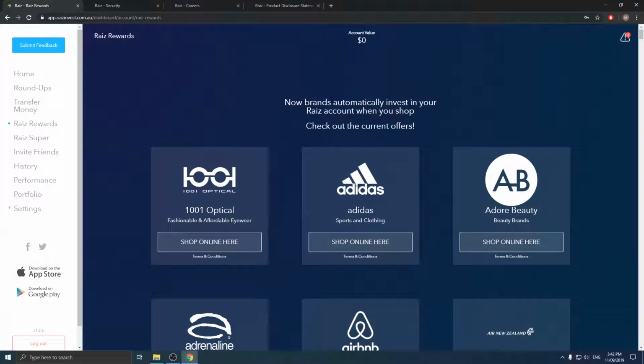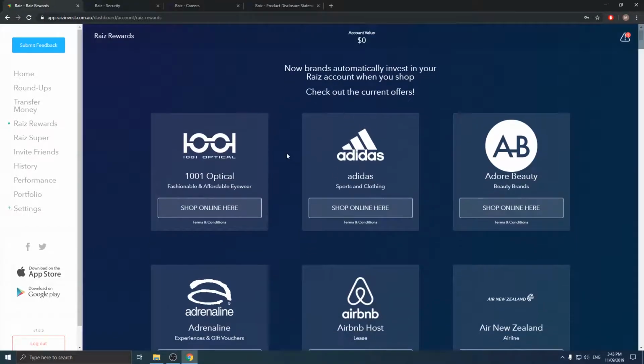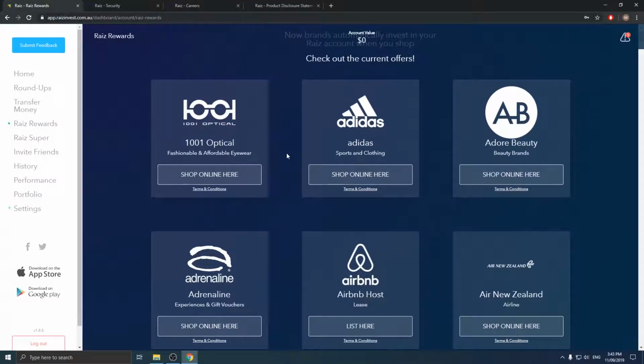Now, having a look at Raiz Rewards. So this is a piece of their app that allows you to receive cash back in the form of investments. So Raiz has partnered with third parties here to allow you to receive percentage cashbacks on your purchases if you use their affiliate links here.